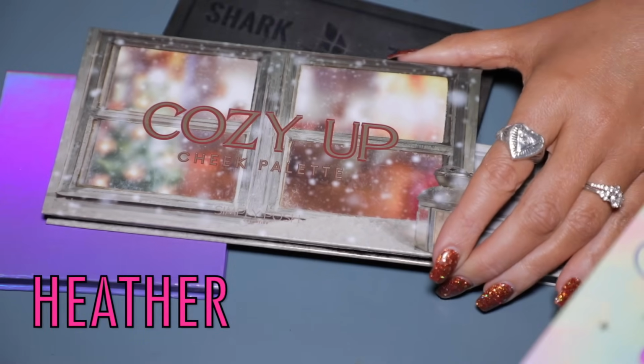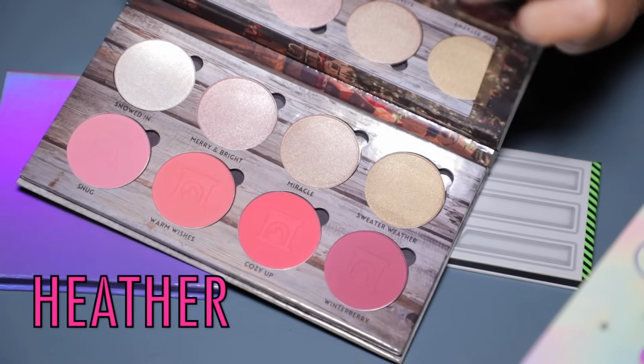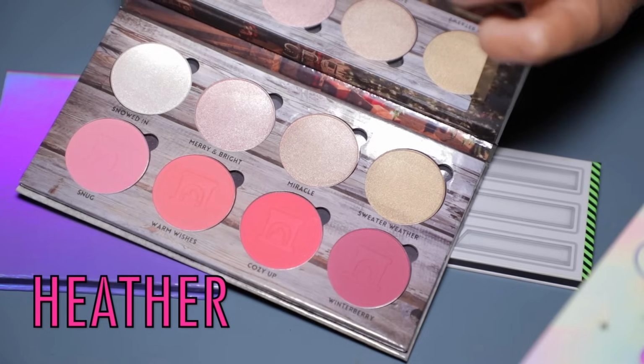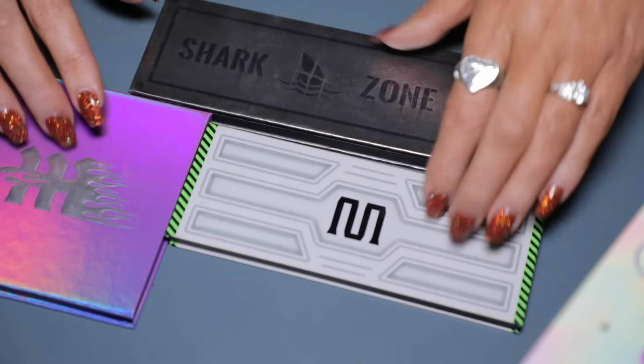This is the Cozy Up Cheek palette. This is from Simply Posh. And how pretty is that? Blush and highlighters. This is the only face product I have from Simply Posh. And then we'll get into my Martine Cosmetics.